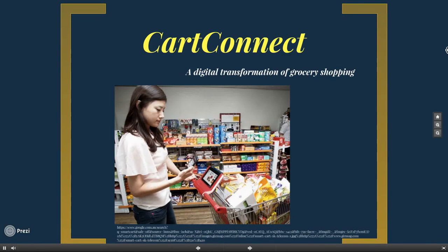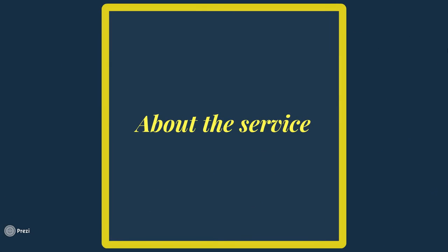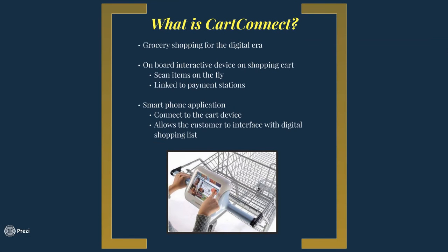Hello. Today I will introduce you to Cart Connect, our solution for changing the way we do everyday grocery shopping. Let's start with an overview of exactly what Cart Connect is. In broad terms, it can be described as grocery shopping for the digital era.